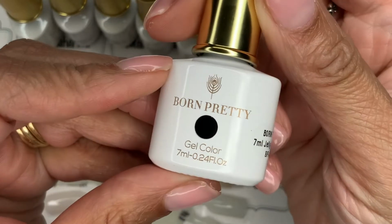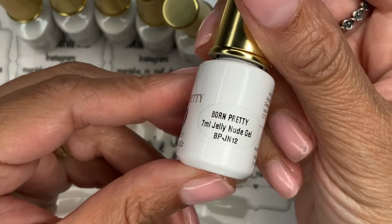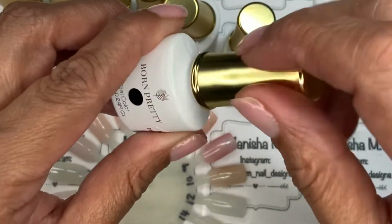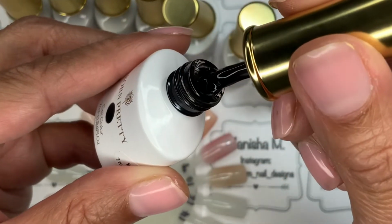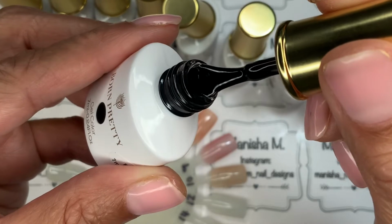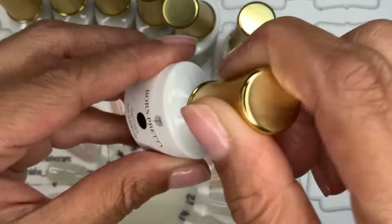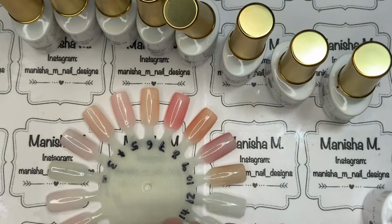Got the packaging off. Now here we go with colour number 12. This one looks really dark. I wonder if this is the black one that I mentioned earlier. Yes it is, look at that. Now it's going to be interesting to see what this one looks like. Let's just pop it on the nail and have a look.